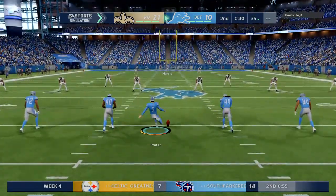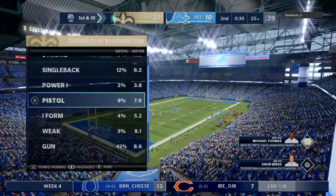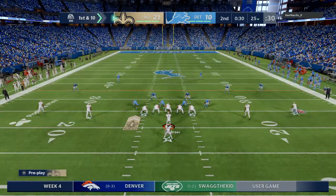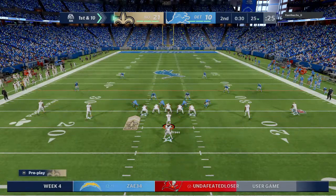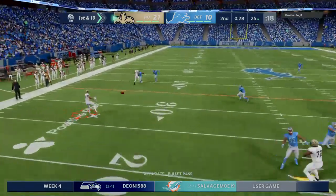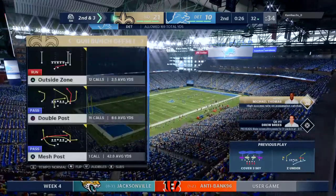So not much time to speak of remaining in this first half as the kick's away. Taken about 7 yards deep. And not wanting to risk anything here late in the half, he'll just take a knee and they'll bring the football out to the 25. 30 seconds remain in this first half as they come up here, first and 10. Shotgun now for Brees. This is complete to Michael Thomas. And he'll be out of bounds across the 30-yard line. 7 yards, the pickup on the pitch and catch.